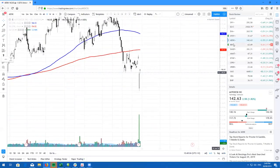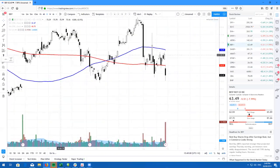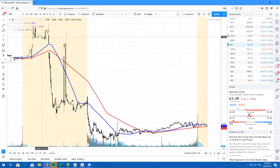Here's BBY, beautiful gap and go today. We did get a white candle gapping down, and we did gap right below, not only below the 200 on the daily, but we did gap below this low here. If you take a look at the 1 minute, you really could have played this on the 1 minute, guys.